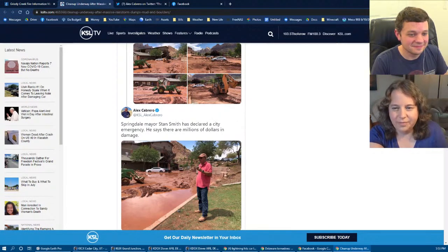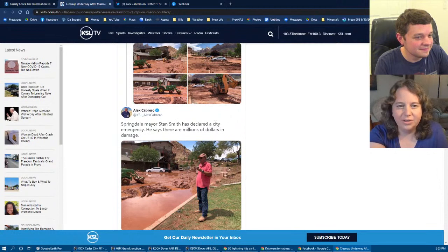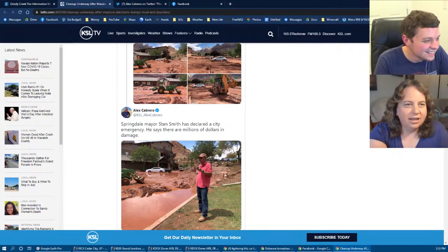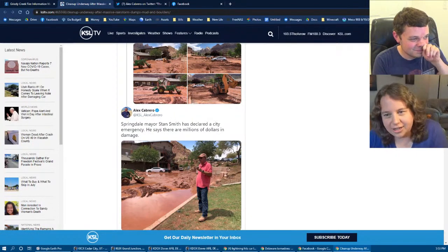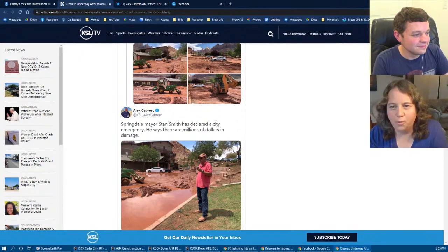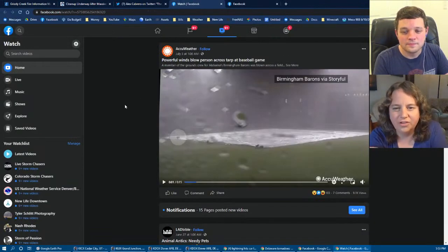Mudslides. No, well, since we're talking about rain, there was a kind of funny video that surfaced this week of a baseball game. A baseball game, yeah. I guess it wasn't rain; it was more a wind event. You know how they bring out those massive tarps when it rains, and it looked like they had the tarp fully laid out on the baseball diamond.